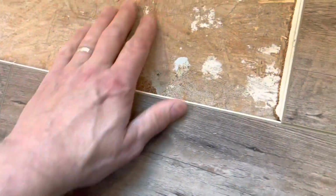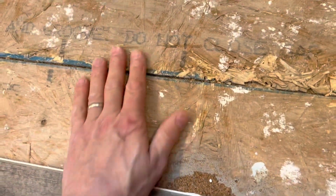Well, that is the first time I've seen that. Looks like maybe there's a low spot here and it was bouncing up and down way too much, so they just glued the floor, glued it to the subfloor there. Let's see how much it is. Oh wow. Okay, so I'm almost certain that's what's going on, because there's a high ridge right here. So they probably glued it down to hold it flat on the floor so it wasn't bouncing up and down, I'm guessing. All right, so I am sure of the issue on this job.